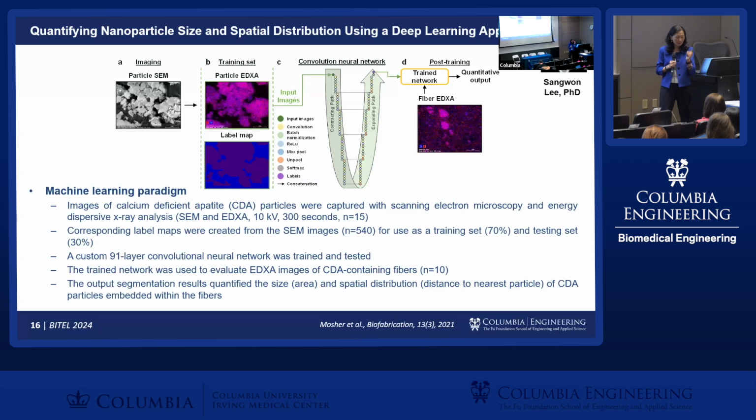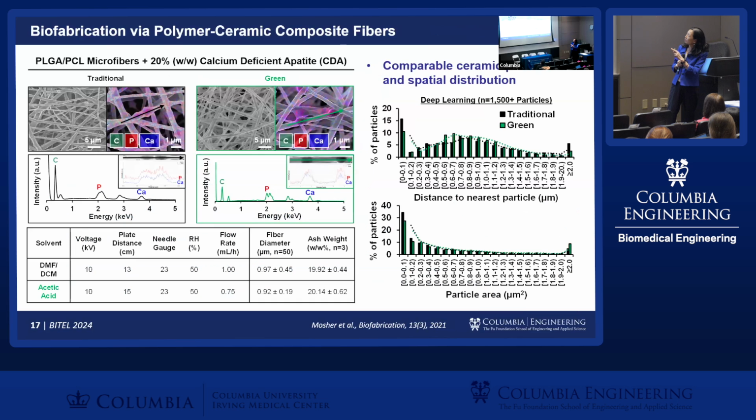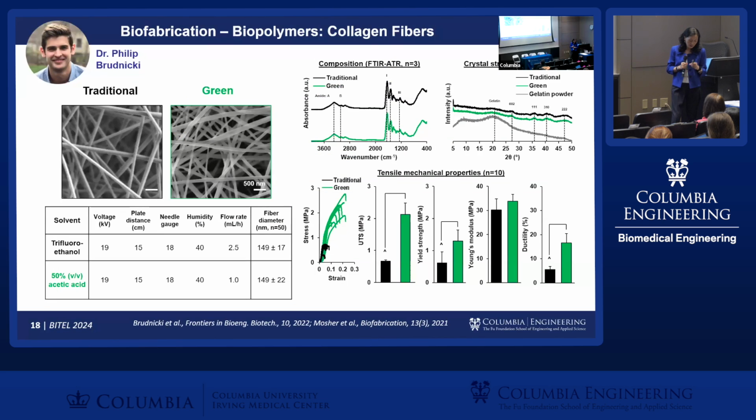And another student in the lab, San Wang, so these materials are very complex. So we're beginning to think about how you incorporate AI or machine learning into material synthesis. Ultimately, you can minimize the number of experiments you do, but actually have predictive fabrication of materials. So we began to develop neural networks for this purpose, and this is some of the data that shows a high fidelity processing in both systems.